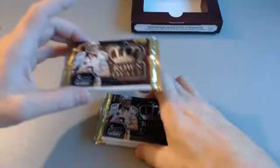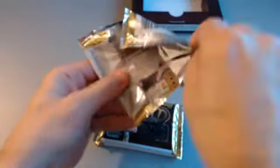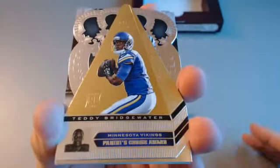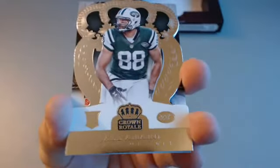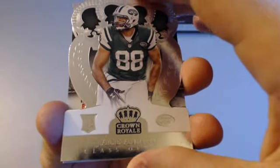All right, guys. Four packs. We got a skinny one in the middle. We'll start off there. Got a couple Vikings back there. How about a Bridgewater? Gold Diamond rookie for the Vikings. These are not numbered. I'm yet to find these numbered. They do have autograph variations. Pulled a few. They are hard to come by. They're only numbered to 50 and 25, I believe, and maybe a little lower.